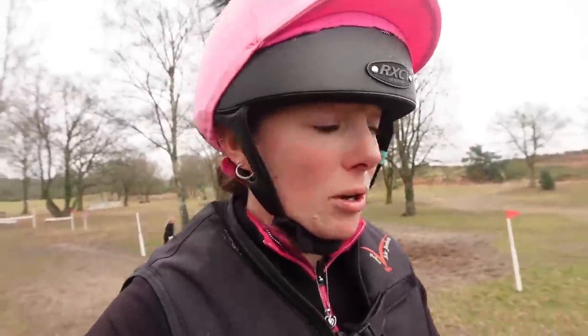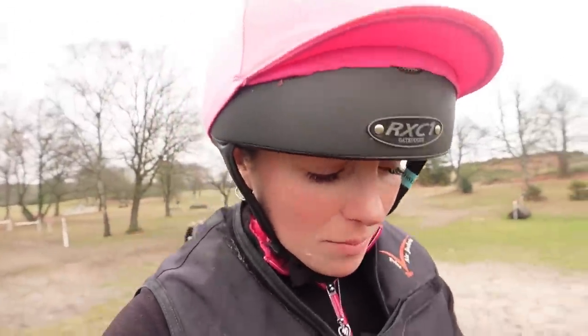I might think about changing the bit, because when I did the team chase, I did put him in a Cheltenham gag, just so that I can check him and he comes back and then I can let go, because I'm not very big and he is quite a big boy. But yeah, really, really pleased with him. I think he's ready to just go again now.